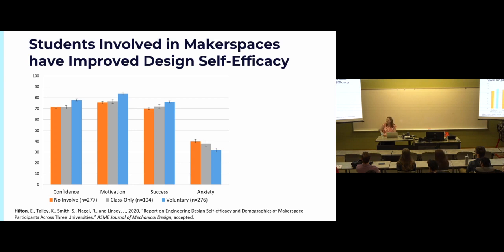This is Carberry's design self-advocacy instrument. It's a self-report measure that he developed. Okay, so success here means whether you solve the problem or not. It's basically expectations. Next time I give this, I will have the words "expectation of success," because that's actually what that measure is. I see.